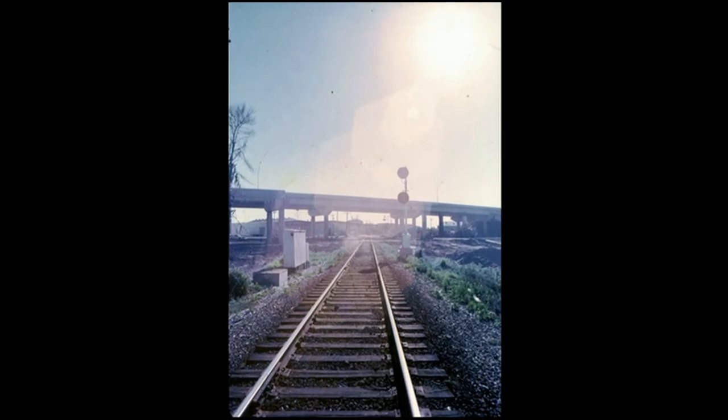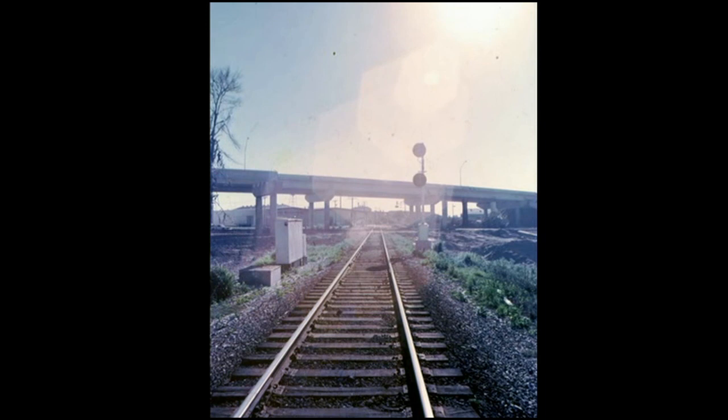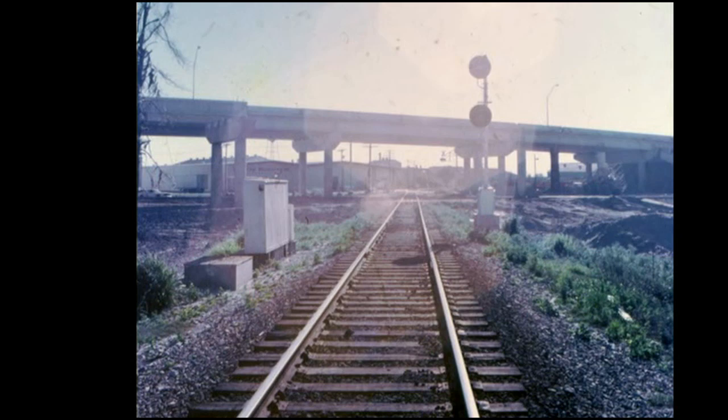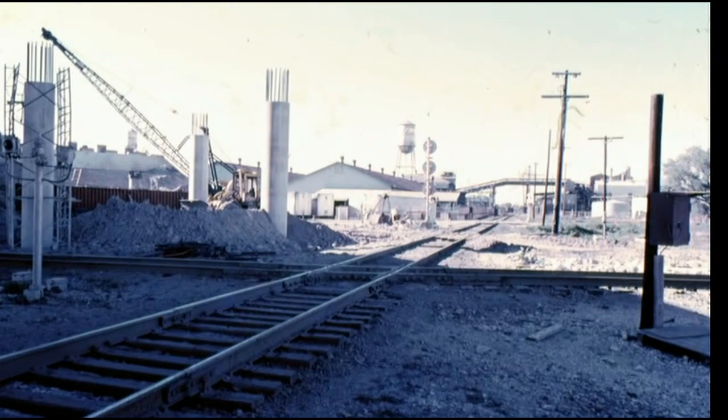I first discovered Auburndale around 1972, about the time they were building the new highway bridge over the Diamonds. In this scene, we are looking south toward Tampa, on the old main line of the Atlantic Coast Line, zooming north and looking toward Wildwood, on the ex-Seaboard Air Line.